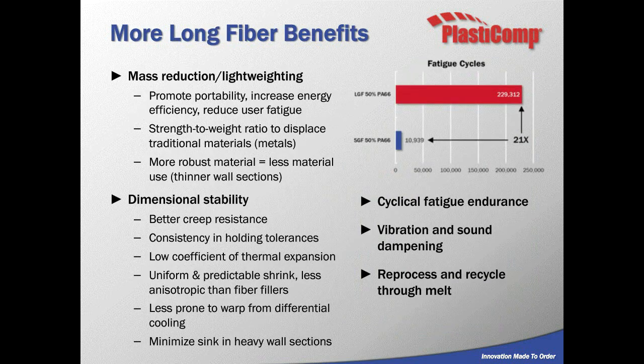Some more long fiber benefits, and this is one of the key ones, and that's mass reduction and lightweighting. Certainly that's why LFT has had such a penetration into the automobile market and transportation market over the last couple of decades. Dimensional stability, better creep resistance, consistency in holding tolerances, low coefficient of thermal expansion. And again, reflecting back on that last slide where we saw the fiber network, I think it becomes pretty natural as far as an understanding of why that happens. Cyclical fatigue endurance, vibration and sound dampening, reprocessing and recycling through remelting. Those are again some of the real attributes given to long fiber.